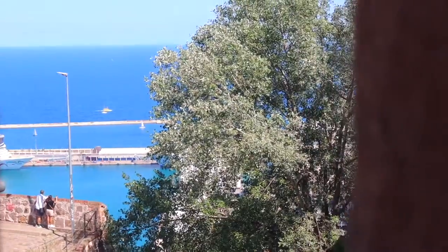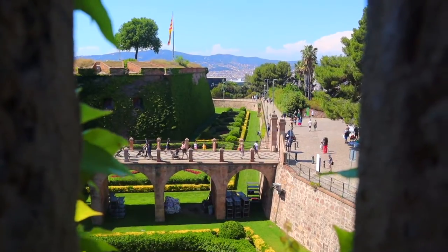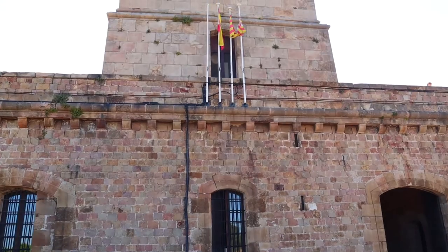Okay, so you can basically choose if you want to have like a city view or an ocean view. So that's super cool. This is a great view of the entry of the castle. So cool.